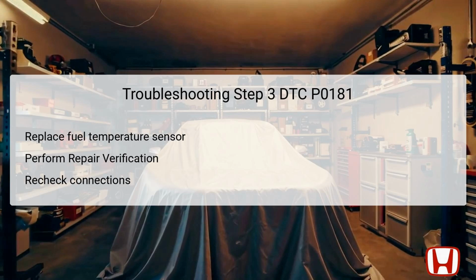If the diagnosis leads to a faulty fuel temperature sensor, the third step is to replace it. Start by obtaining a compatible replacement part designed for the Honda Civic models from 2011 to 2015. After the replacement, it's crucial to perform repair verification to ensure the issue is resolved effectively. This verification process begins with turning the ignition switch to the on position, thereby powering the diagnostic systems once again. Next, reset the powertrain control module, PCM, using the HDS. This clears any previous DTCs and allows for new readings.